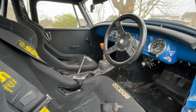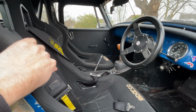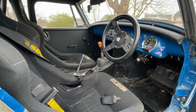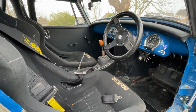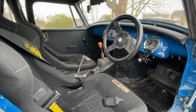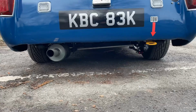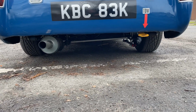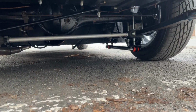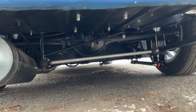Interior, very much the same for this year. We've still got the Sparco Sprint 5 seats that perform so well and fit so well in a Midget. We've been able to remove a couple of the carpets based on the new regulations, but other than that, it's very much a standard interior. Underneath the rear, the fuel tank is now in the boot, and you can just about make out now we have anti-tramp bars on the back of the car to complement the Panhard rod.